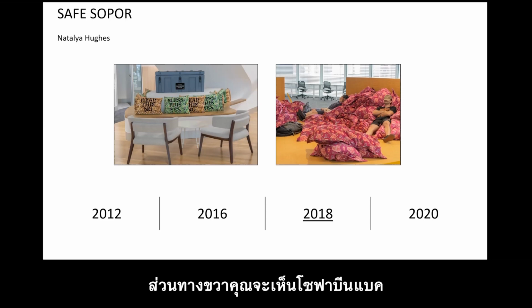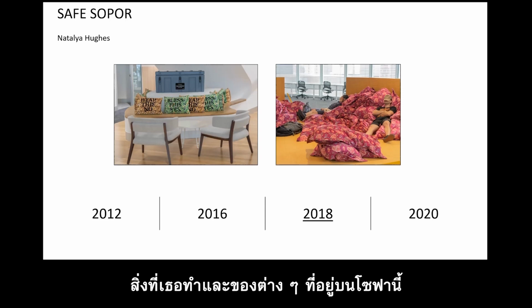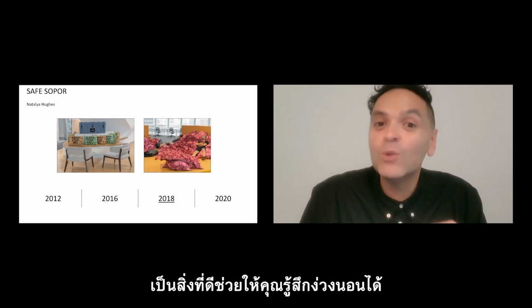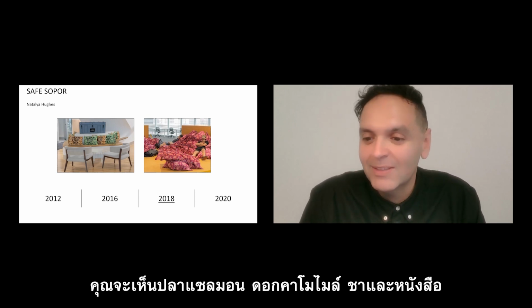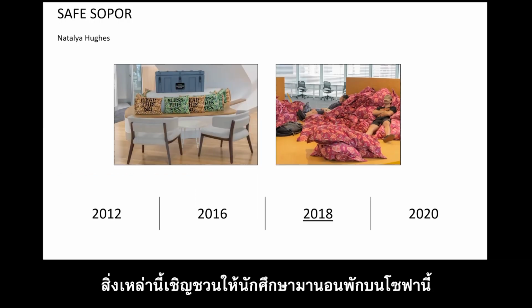On the right-hand side, you can see the beanbags, which are now the beanbags we use in our buildings, and students use them all the time to sleep on. The items on the beanbag are actually good things that make you sleepy. You can see salmon and chamomile tea and books. They're the things that invite students to come and sleep on the beanbags.